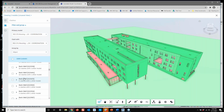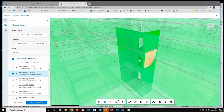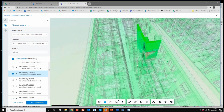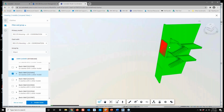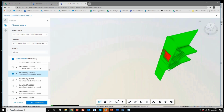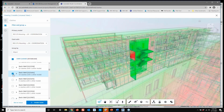Let's say I click on one of these, and it'll zoom me into the clash that it's picking. This was kind of a rough one to see a little bit here. You can see how they're highlighted. There we go, that's a little bit better. It gives you this color coding where one item is highlighted in red and the other is highlighted in green, and everything else fades off into a halftone in the background. So I can view all of these clashes in the model.